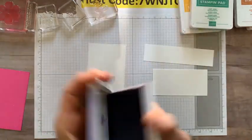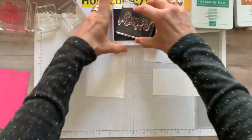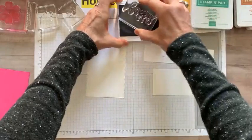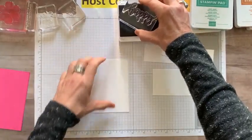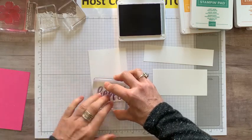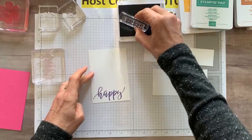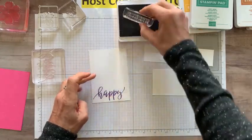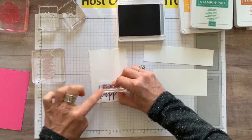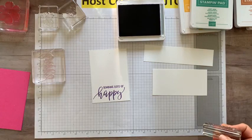Okay, so we're gonna start with our sending lots of happy. So this is, what is that? Highland Heather. All of a sudden I was like, what's the color? Purple. Highland Heather. Okay, so we're gonna stamp our happy right there. And then we've got this sending lots of, and we're gonna fit that right in between the H and the Y. Ooh, all right, I did a good job. I was a little bit worried.